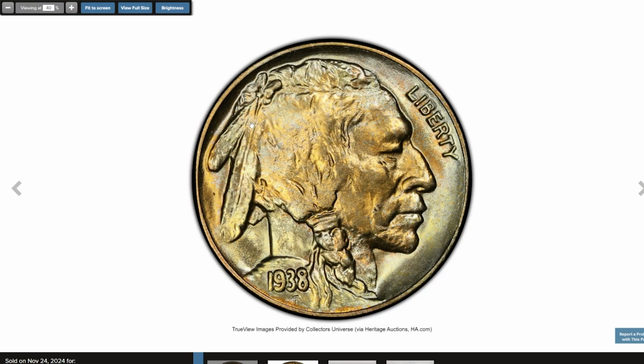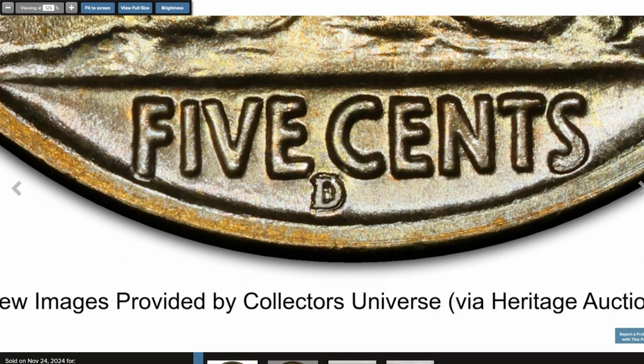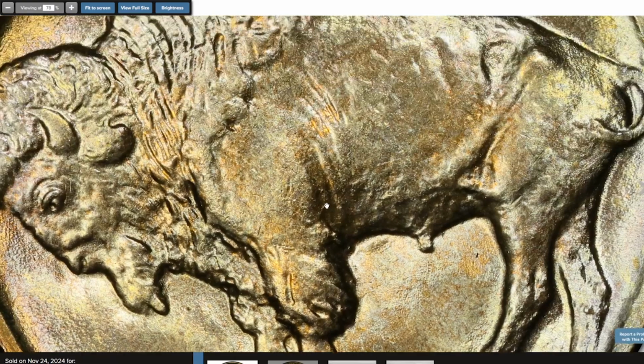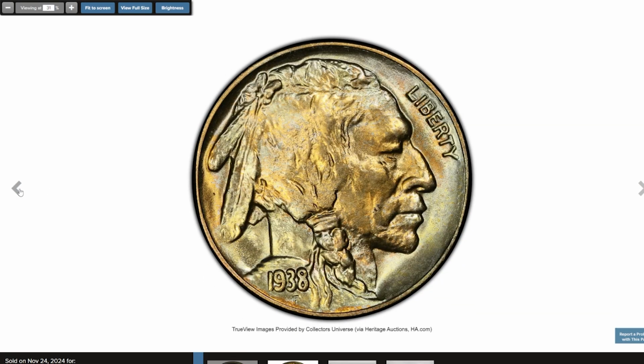Moving on with this error buffalo nickel, 1938 D 5-cent piece with Over-Mintmark error, D punched over S, graded in mint state 67 plus by PCGS. The FS511 variety is characterized by the remnants of an S mint mark from the San Francisco Mint, visible beneath the D mint mark of the Denver Mint. This occurred when a working die initially prepared for San Francisco was repunched and used in Denver, a rare and collectible error that drew significant interest among specialists.